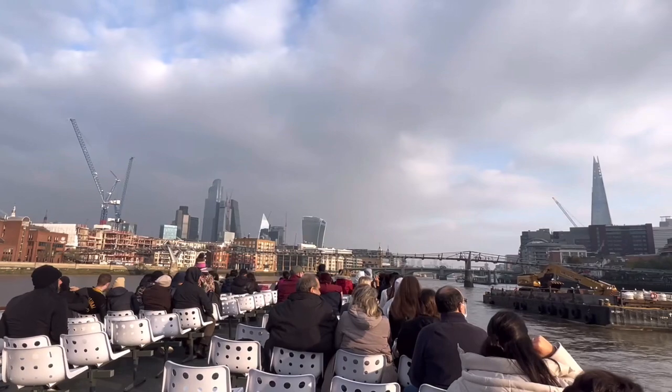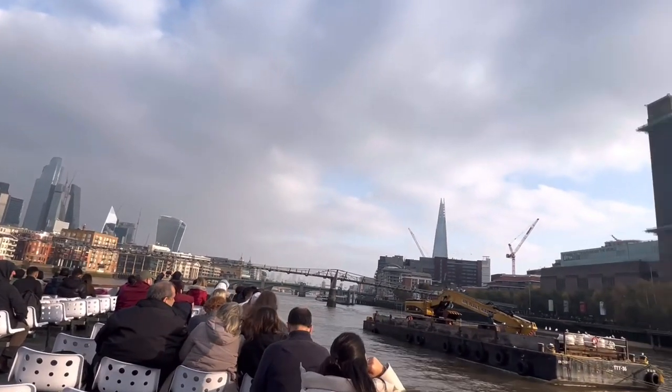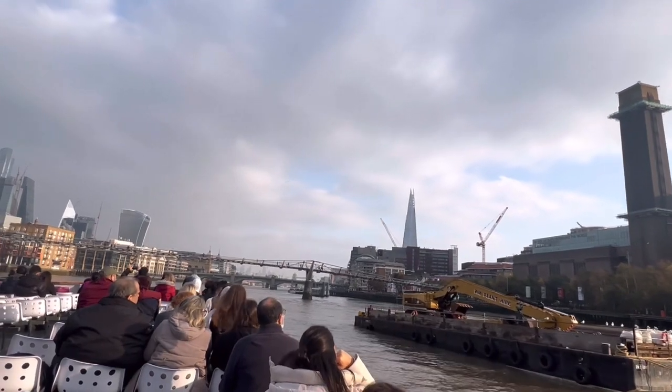Now, if modern art is not your thing, there is a cocktail bar at the top where you can go and have lots of cocktails and the art will look a lot better.